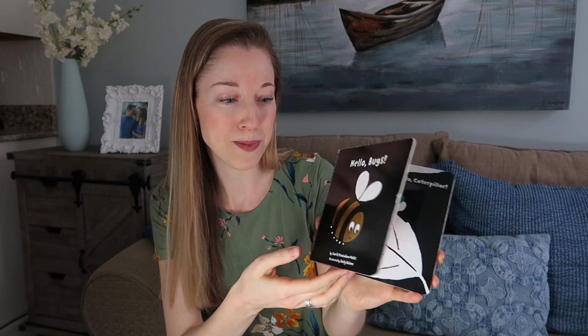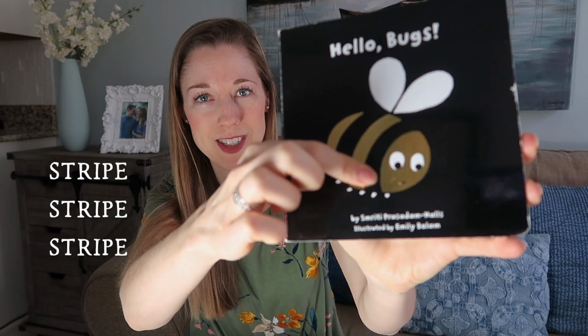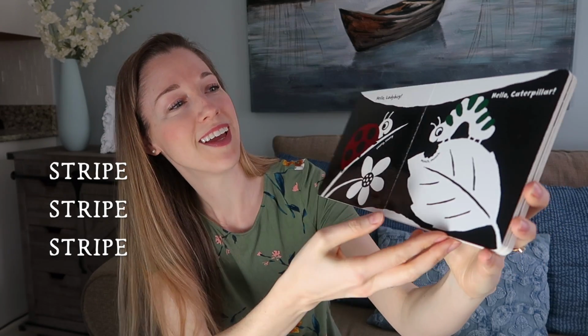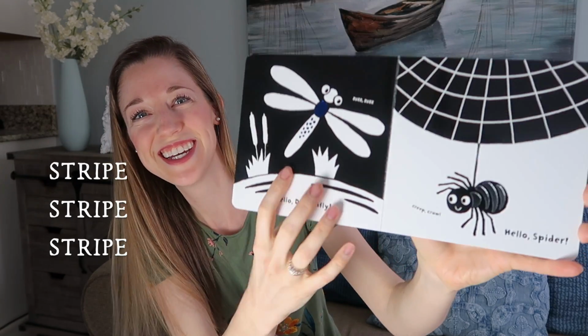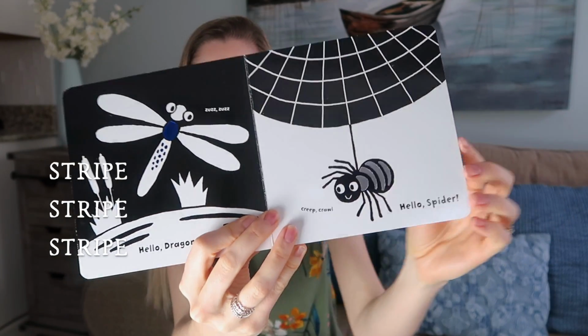Then you can read it again and look for all the stripes. So there's stripes on this bumblebee on the front, stripe, stripe, stripe. There's some little stripes on this leaf, stripe, stripe, stripe. And stripes on this grasshopper, stripe, stripe, stripe. I don't know if you can see. There's stripes on this spider, stripe, stripe, stripe.